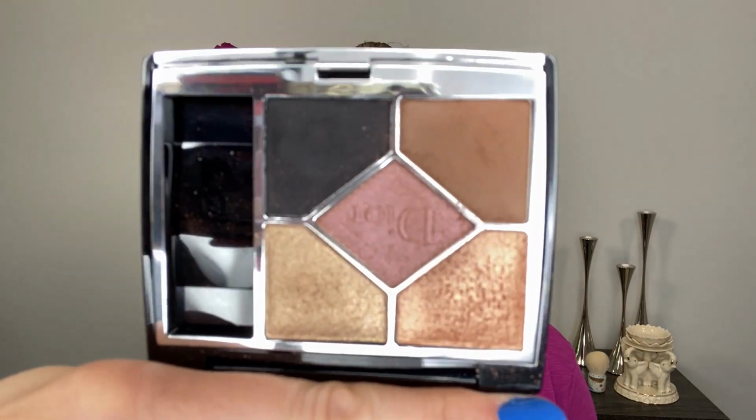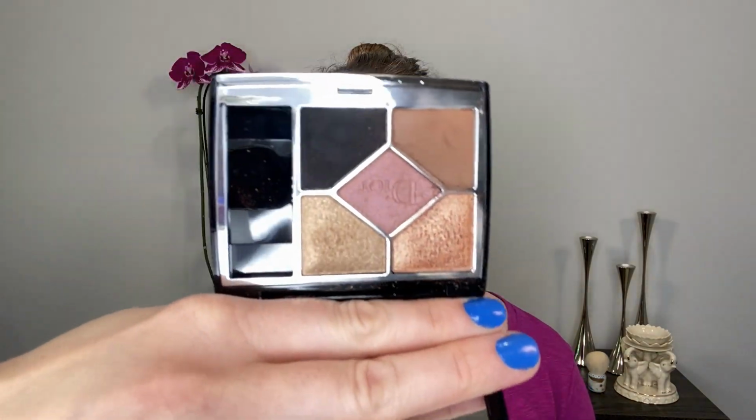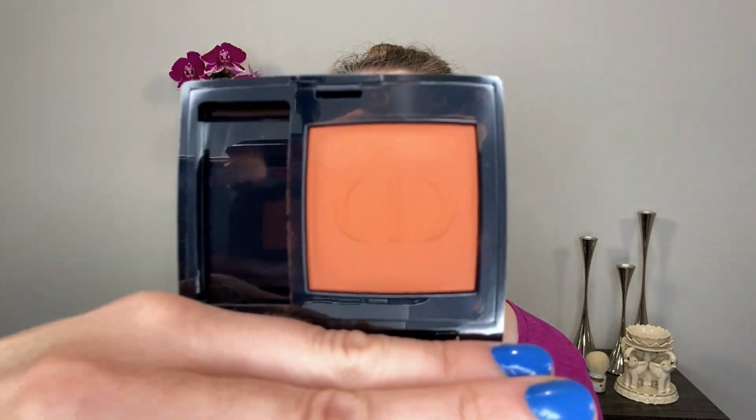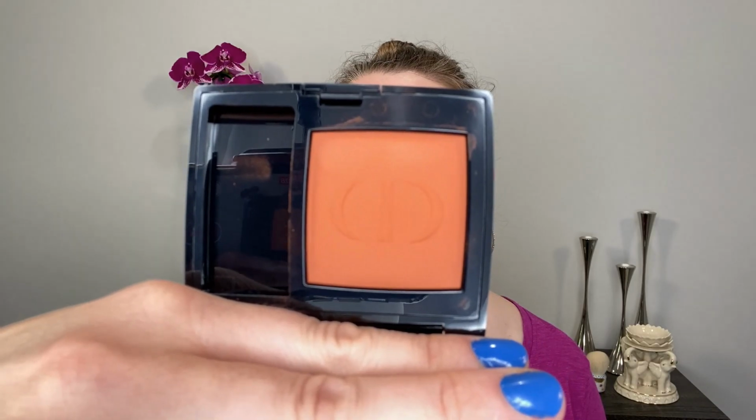Today we are going to take a look at two new products from Dior. We have the eyeshadow palette in 569 Golden Day, and you can see that we've got some satins and shimmers as well as some matte shades in here. And then we also have the new Dior blush in number 332 Autumn Mood. This is limited edition. Both of these items are limited edition and exclusive to the Dior website.